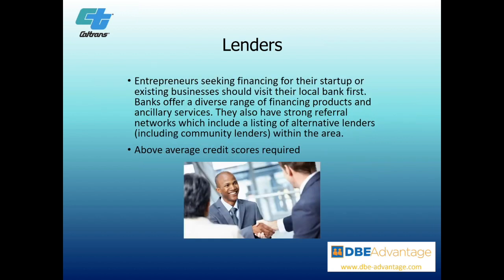So as I said, visit your local bank first. They have all kinds of financing products and services, and they have referral networks. If they can't help you, somebody else will. If you don't get what you need from your bank, go look at other banks. And I've told you, Bank of America, Citibank, Wells Fargo, any of these banks will have a small business expert. But again, above average credit scores required. If not for the business, by you as well. So keep that in mind.